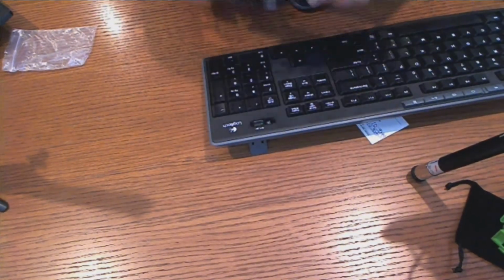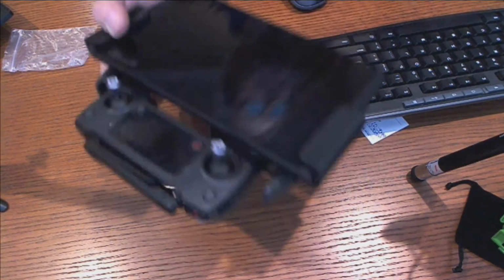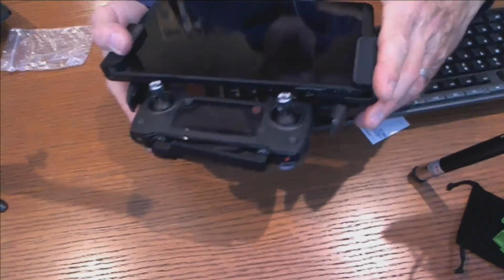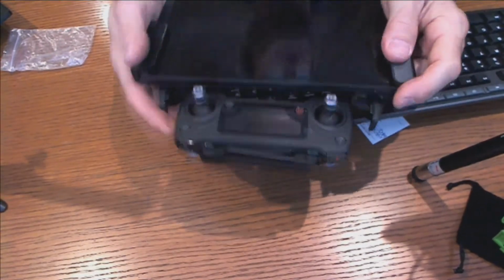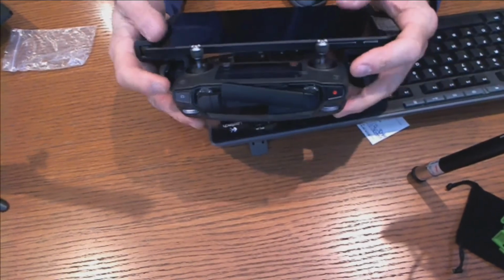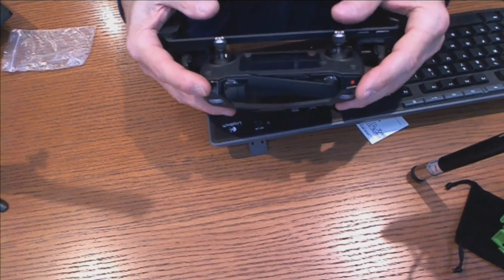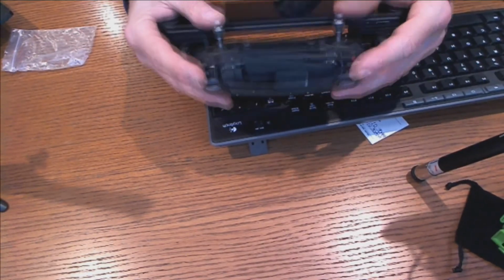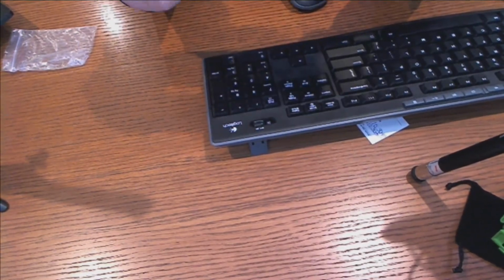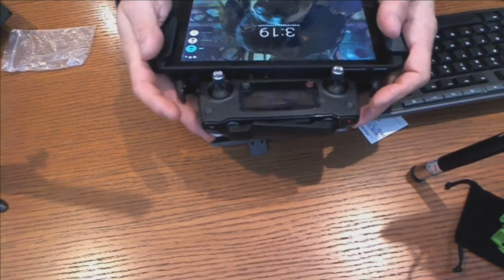If you do it the right way. I'm not doing it the right way. There we go. Bingo bango. It's in. So how perfect is that? Now I can definitely reach all the controls. It's a little bit large, a little bit big, but still, I think it's going to be fine. I hope it's going to be fine because I'm going to fly with it next week. So it's going to be perfect.